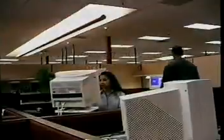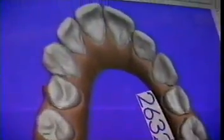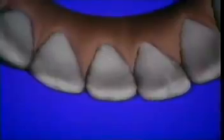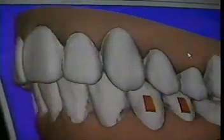Using a software program, they then create a series of stages that go from the current condition to the desired end result. Each stage represents the tooth movement achieved with each aligner, with the total number of stages varying from case to case. Treat, Align's own proprietary software, is protected by a number of issued patents, pending patents, and other intellectual property.